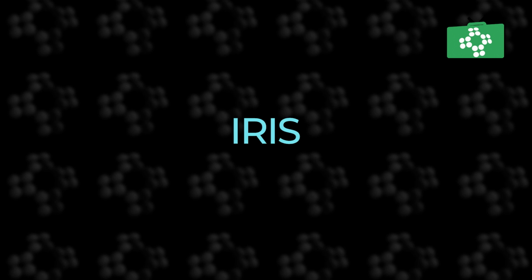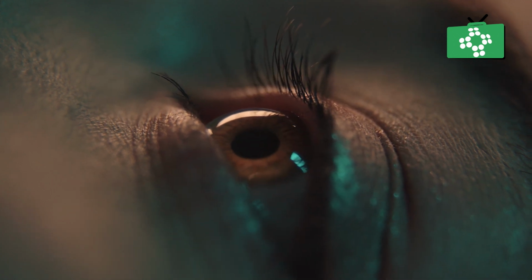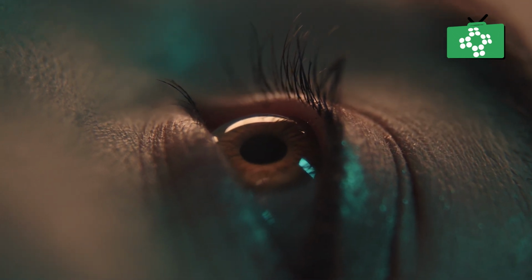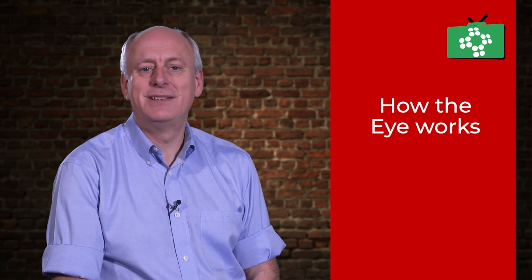Next, we have the iris. It's a ring of muscles that surround the pupil. The iris is responsible for controlling the size of the pupils, which determines how much light enters the eye. When it's bright, the iris contracts the pupil to allow less light in. In dim lighting, the iris expands to allow more light in.